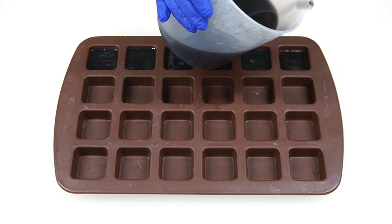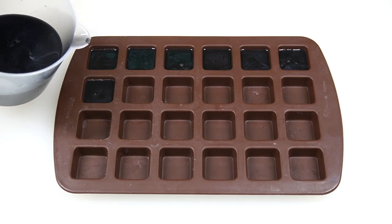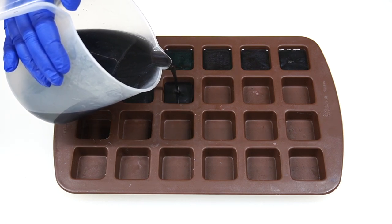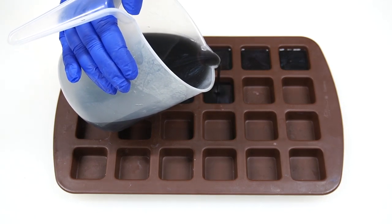Now, I'm not filling up these cavities all the way because I'm gonna come back after this melting pour has set up a little bit and put a moon on top, and I don't want it to sink to the bottom. So I have to leave a little bit more room for melting pour to kind of circle around that moon embed.